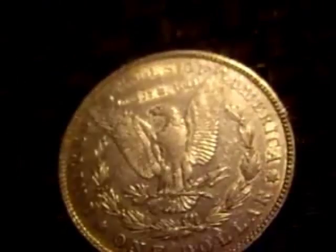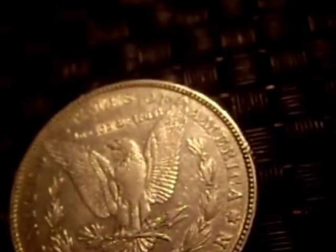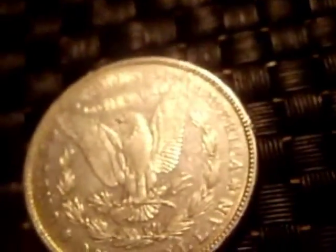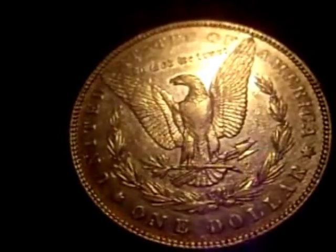Then I got a 1883 Philadelphia strike Morgan dollar in I'd say VF condition or XF condition. It has been cleaned. There are hairlines, but it is in generally nice condition. Looks like someone's gone at it with a bit of wire wool, which is such a shame. It really ruins the value. But I didn't pay too much.